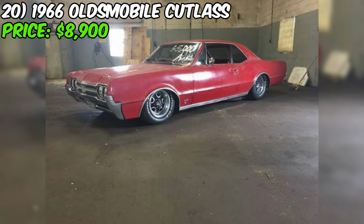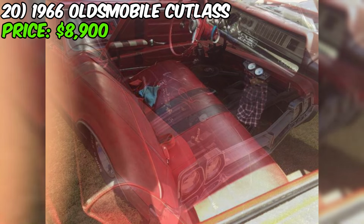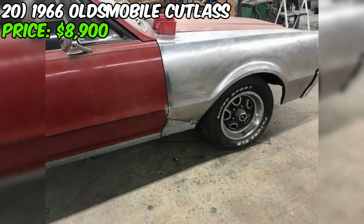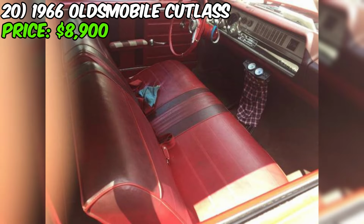Under the hood, you'll find a rebuilt 350 Oldsmobile V8 engine that's ready to roar. The car currently has a turbo 350 transmission, but the seller is also throwing in a Muncie 4-speed manual transmission, giving you options for your build. Plus, with power steering and disc brakes, this Cutlass is ready to hit the road in style. The interior and exterior are both rocking a sweet red color scheme, and the car even has a bench seat for that classic feel. And get this, the car was originally a 250 six-cylinder with a Powerglide transmission and a radio delete. Talk about a rare find.